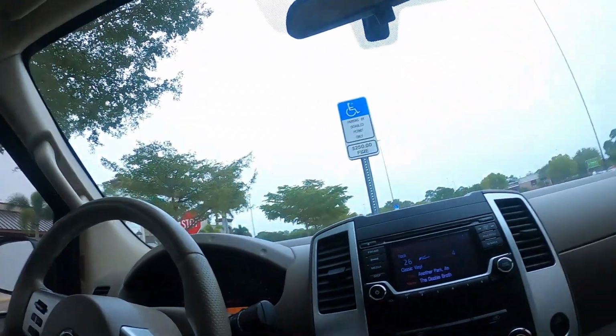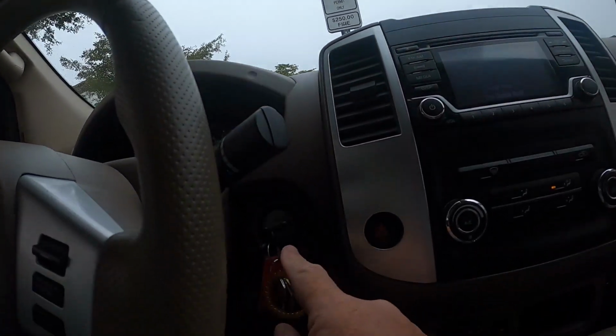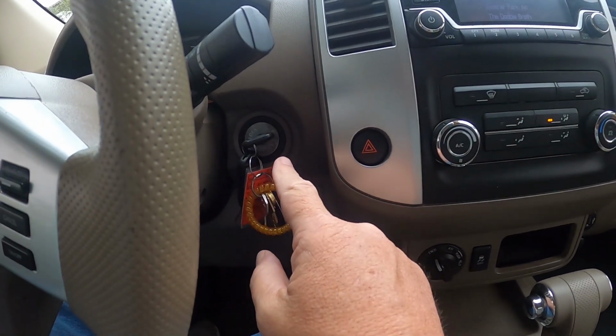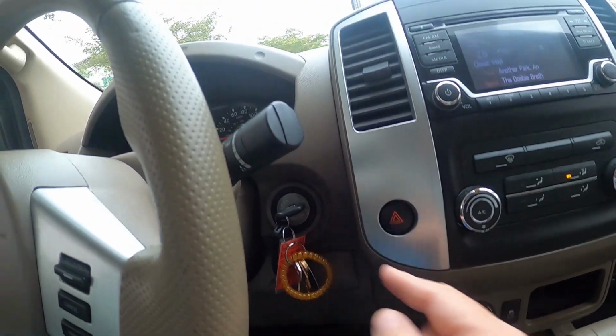I have a cell phone. So let's see what else it's got. It's got all the plug-ins and stuff that I need. It actually has a key, which I haven't had for a while, because most of the vehicles we've had recently, even though my Ford Edge was a 2012, it had a push button start, while this has a key, and this is a 5-year newer vehicle.